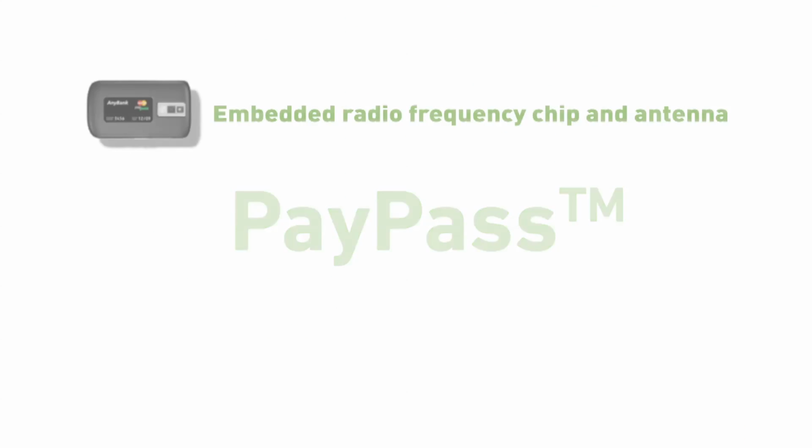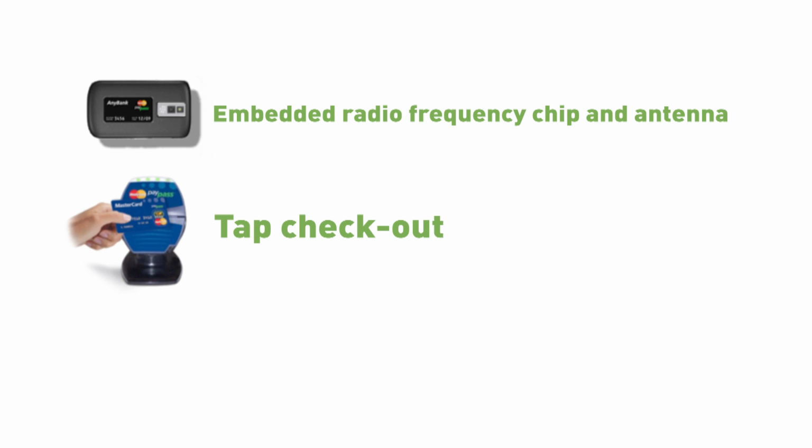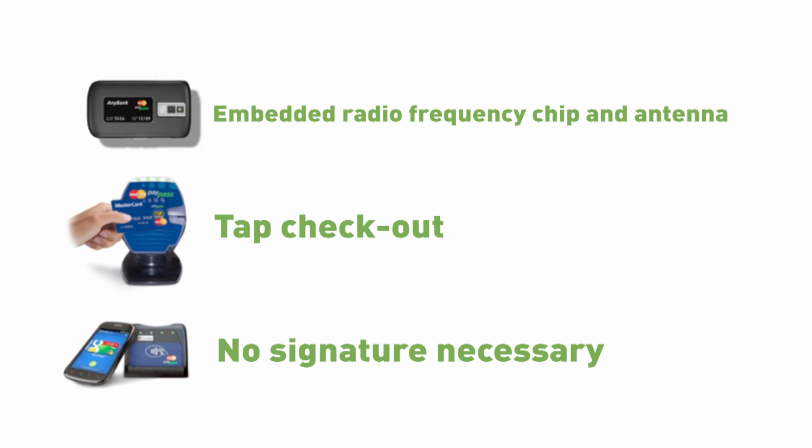PayPass is an embedded radio frequency chip and antenna in MasterCards or any contactless devices. With MasterCard PayPass, consumers can speed through checkouts with a very simple tap rather than a swipe or a dip of their credit card. When combined with the MasterCard program known as QPS, Quick Payment Service, no signature is necessary for any purchases under $25. So literally, consumers can just tap and go. Advanced chip-based cryptography, known as CVC3, even stronger than CVV2, delivers another layer of security to make this fast and convenient payment a very safe option.